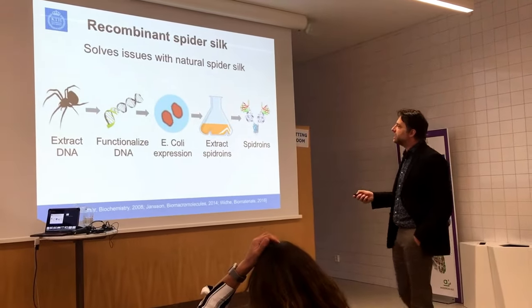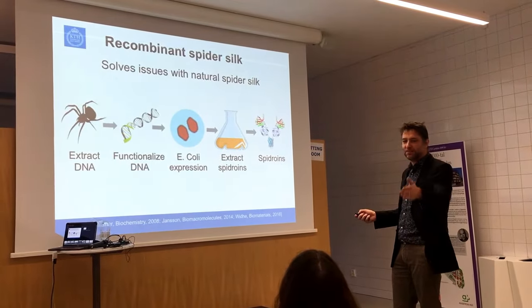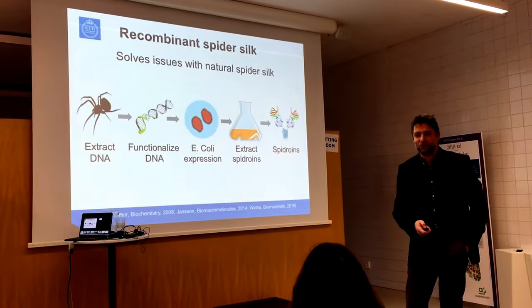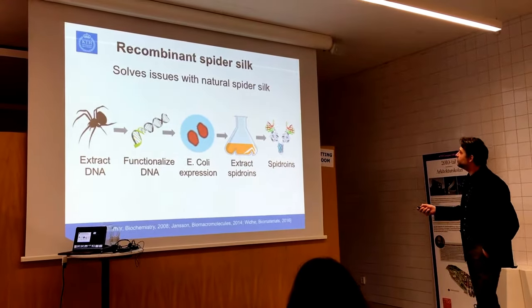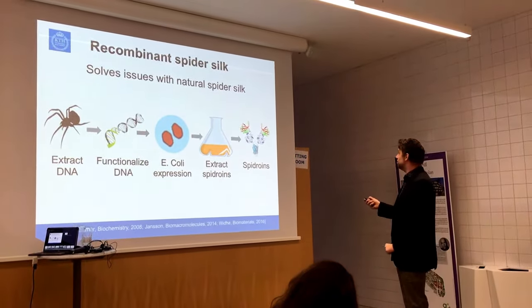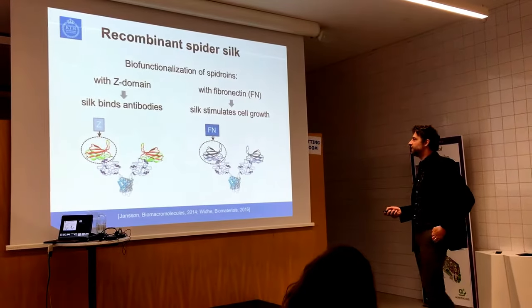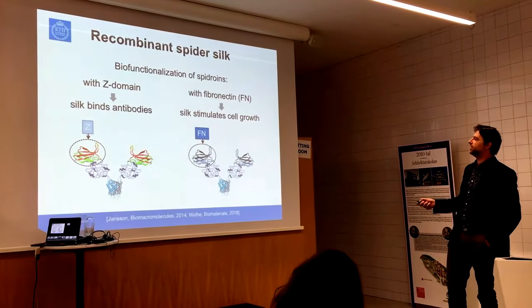And not only do we take the DNA, we also have the opportunity here to change a little bit of the DNA, and that's typically some of the things that Sophia works with. So she's been helping, for example, with the Z domain that you talked about. You extracted that and put that in the DNA, and so now we get spider molecules with Z domains. So we get spider molecules that bind to antibodies, or we make spider molecules that bind to living cells, or that help living cells to grow on the silk. So we call that fibronectin. So here the Z silk and the fibronectin silk.